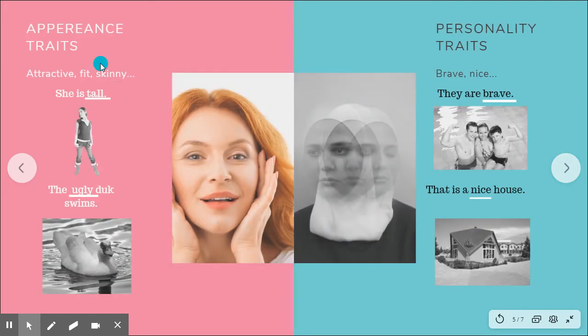Then they can be appearance traits like attractive, fit, or skinny, like we said before. Like in this one, she is tall. The ugly dog swims. Oh my goodness, I forgot a C in dog. In this one, we need a C. Then personality traits. Brave, nice, like they are brave. Or that is a nice house.